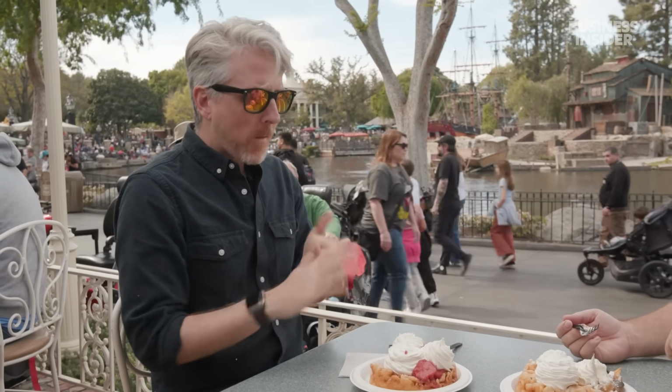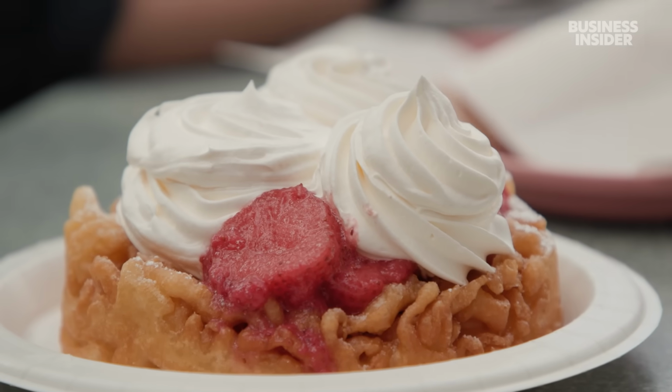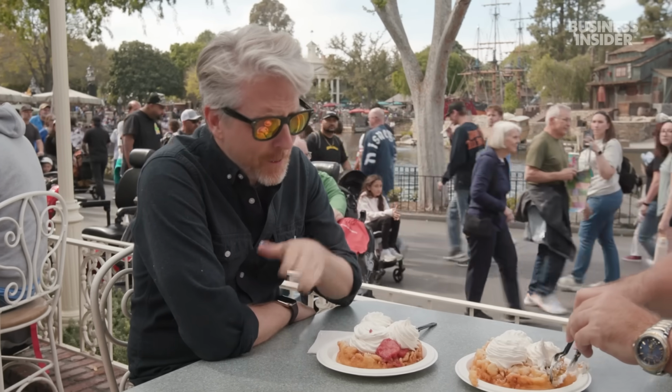What do you think about the strawberry? I like it, it has a sweetness to it, and you know, the way we've been eating all day, it's nice to get some fruit. A healthy choice. Look at you, beacon of health. Hey, you can't go wrong, get strawberries on my funnel cake.